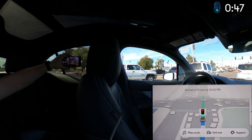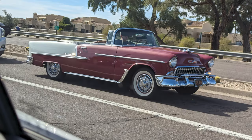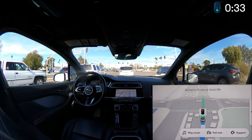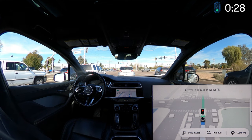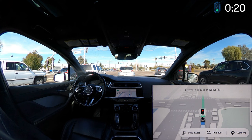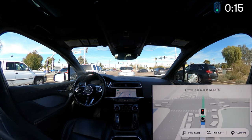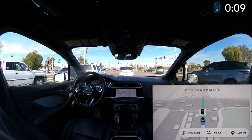Dude, take a picture of it. And a brief trip over to Google Lens. Chevrolet Bel Air, 1955. Wow. Cool. I am currently in the market for a used car, but I don't think I'm going to be looking that old.